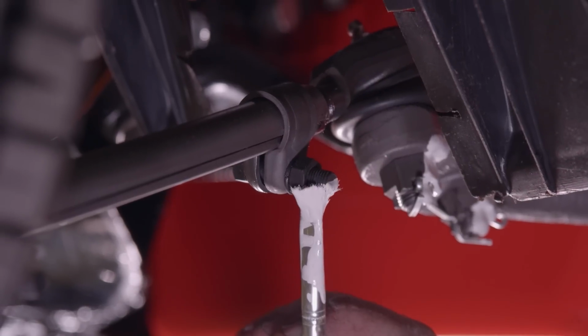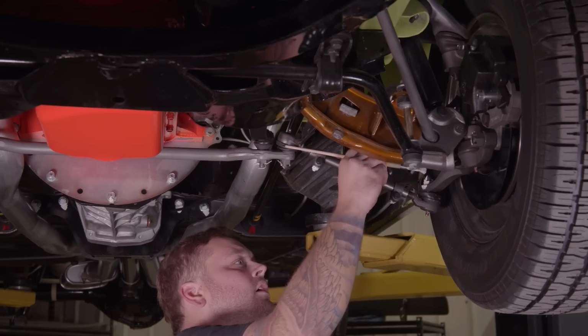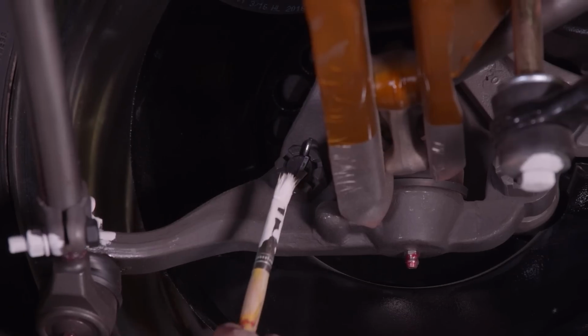Front suspension, there's a lot of components up there. Inner and outer tie rod ends, ball joints, upper and lower, idler arm, pitman arm. All of those have to signal the person next on the assembly line that it's been addressed.